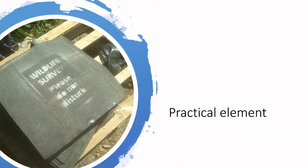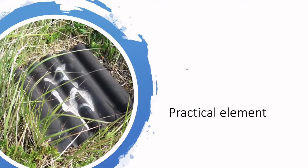This isn't a very good size. The recommended size is 1 meter by 1/2 meter. This looks to be 1/2 meter by 1/2 meter, so that's probably half the size that's best for it. Again, not the best size, but whoever's done this survey, they've numbered them. That's a really good thing to do. If you number your refugia, it's going to help you find them later on in the season.